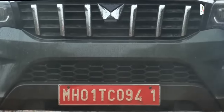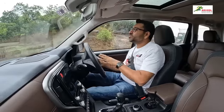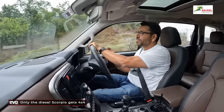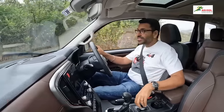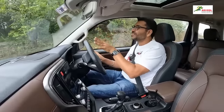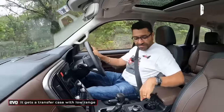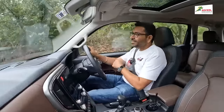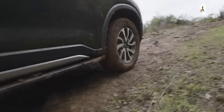And now what we were looking forward to the entire day, off-roading the Scorpio. I've actually swapped into the diesel. It's only the diesel right now that gets 4x4. The petrol does not get 4x4. So this is the diesel automatic, and it's got this terrain mode button out here. It's got 4 low, but all the sections here at the Adventure Park don't need 4 low with the Scorpio. So I've kept it in 4 high, and I'm in the mud and ruts mode.